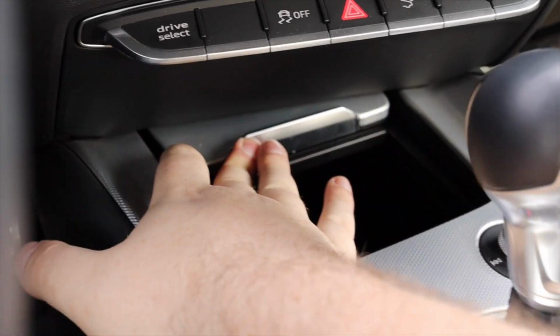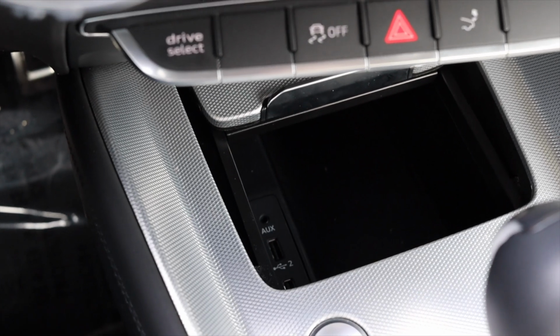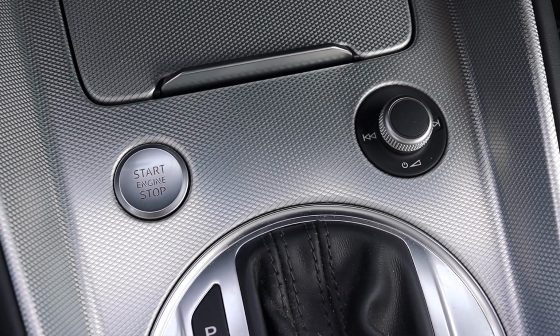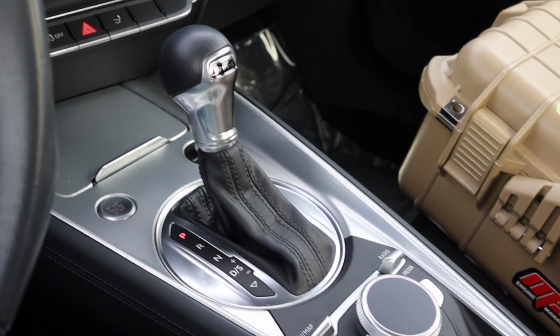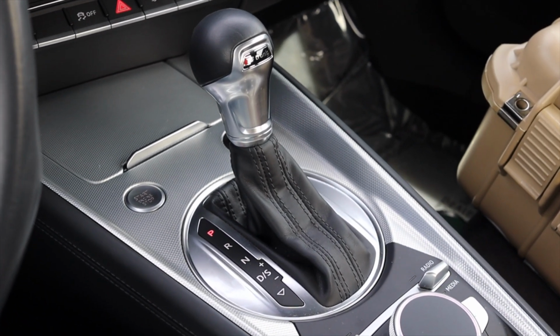On the center console itself, I do have a pretty sizable cubbyhole up the front that opens and closes, looks very nice. Then I have my start-stop button and my volume controls, and then I have the shifter itself. The shifter feels fine. It feels a little dated for 2017. However, it works, and I don't really mind it.